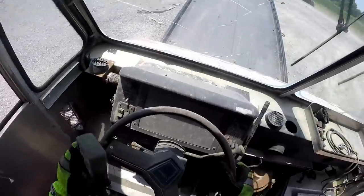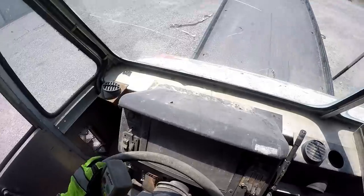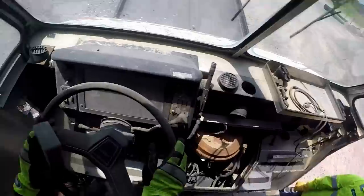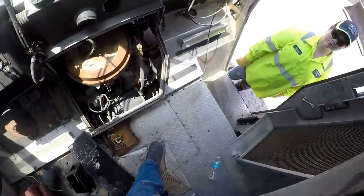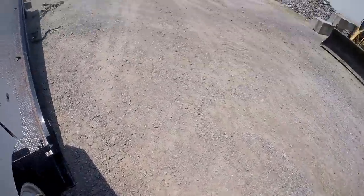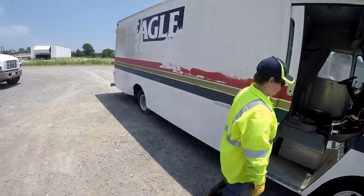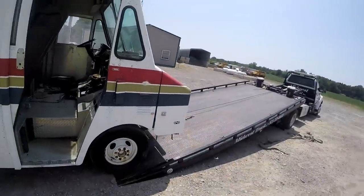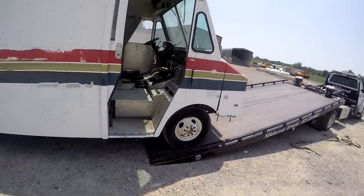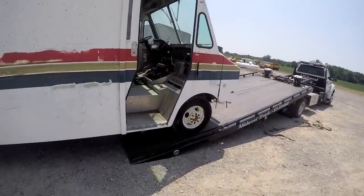No seat, no key. Some of the trannies will. Oh, nope, that one will not go into gear. We may have to pop the linkage on the tranny to unload it anyway. Like I said, normally we wouldn't haul a vehicle this size on the rollback.